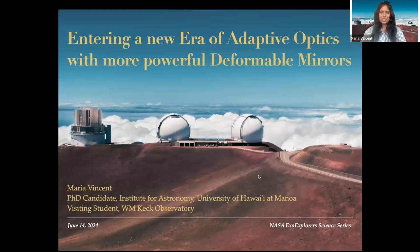All right, thank you so much, Tiffany, for the really lovely introduction. Hi, I'm Maria, and as you can see on my opening slide, I'll be talking about adaptive optics upgrades involving an upgrade to a better deformable mirror system on two telescopes, as you can see pictured here, Subaru and Keck.